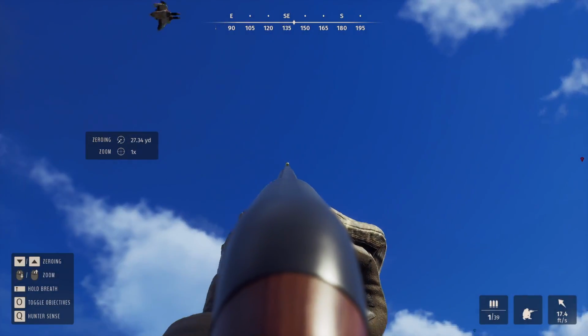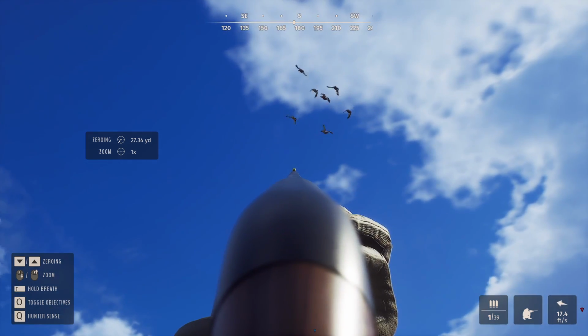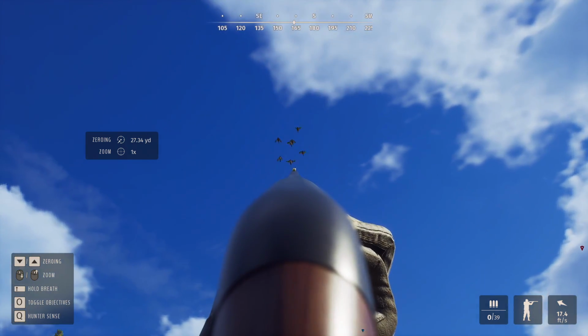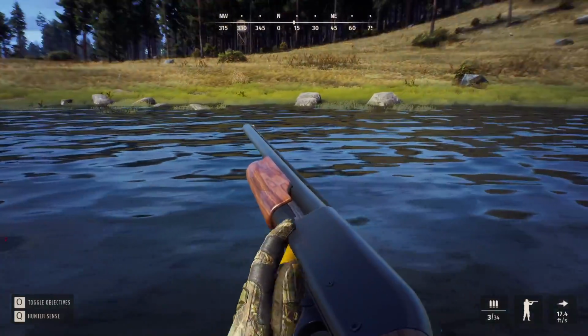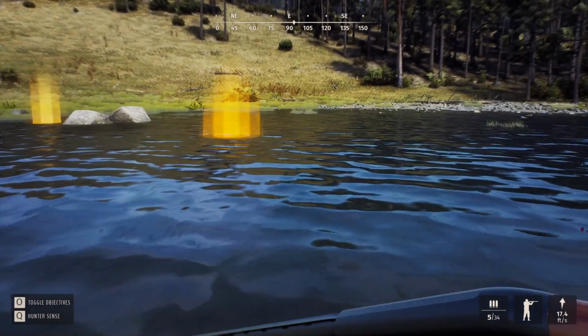Got a couple there. Still not the best of shooting, but again, that's more on me than the gun. I can't aim any higher, I guess, when crouched. That should have been a hit, but aimed a little bit too far back. Not exactly the smoothest, but I think we got 2 or 3. Looking like only the 2.